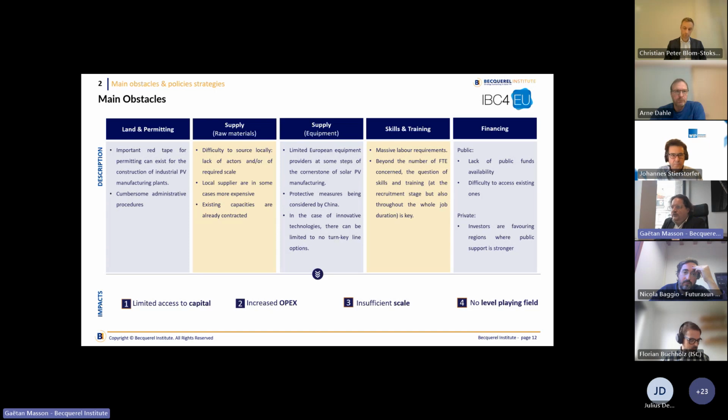We have a second category of issue, which is definitely the question of supply and raw materials and equipment. I will not talk about that because this has been mentioned in Norsen's presentation. We have an issue on skills and training. PV requires massive labor in the thousands of qualified people. It's not so easy to find, and I will say a word about financing.